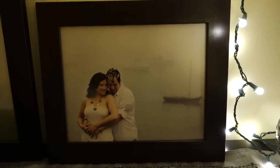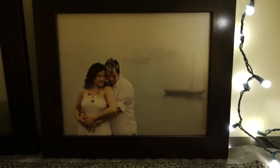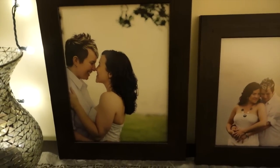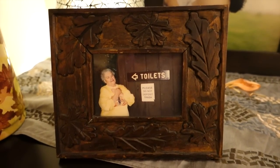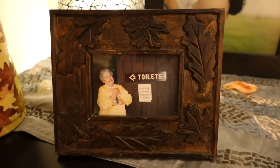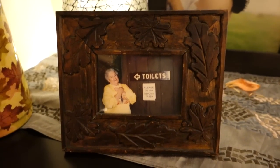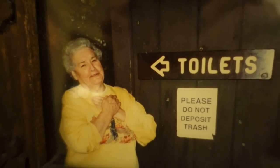And then I also got these pictures that were from our legal ceremony. We got married in Massachusetts legally because we couldn't get married in Florida legally, because it was not legal then. And this is my grandmother since she's here. She passed away a while ago, but she was really important to me. I keep this picture of her because it makes me laugh: she posed for it and I took it, and it's funny because she really had to go to the bathroom and we finally found this place with toilets. It's a really great picture that summed up how fun she was.